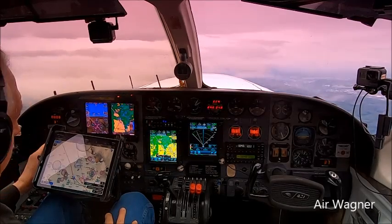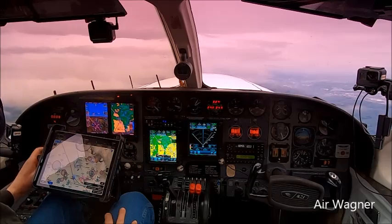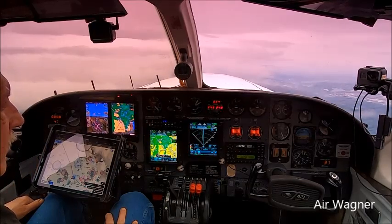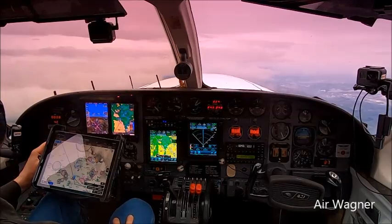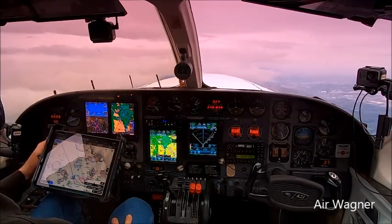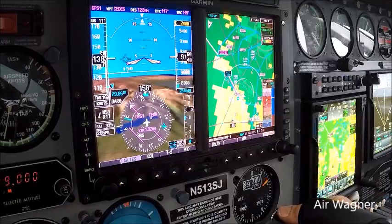NorCal, good afternoon. Golden Eagle 513 Sierra Juliet checking on 9,190. Golden Eagle 513 Sierra Juliet, NorCal, San Francisco, altimeter 2966. 29's pretty low, 66, and we're on a heading 160, 3 Sierra Juliet. 29 or 66. Have you heard that one lately? No.